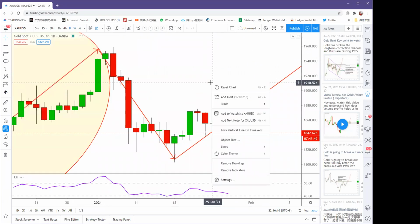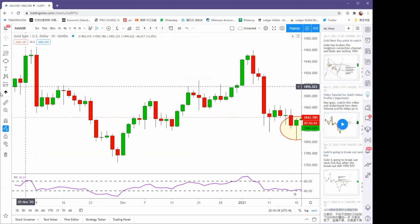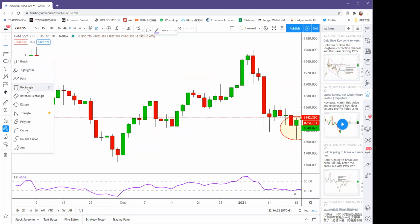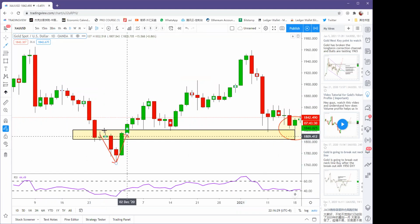In the daily chart, we note that the gold formed a very nice pin bar here. Okay, this is a typical hammer or pin bar that formed exactly at the previous neckline level, the neckline of this previous V shape, the V bottom here. Okay, this is a V bottom.